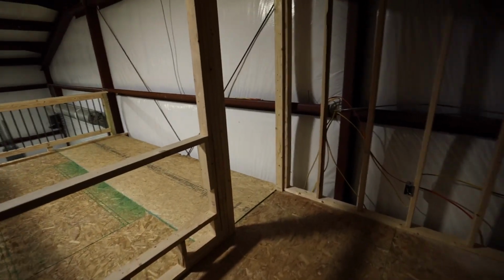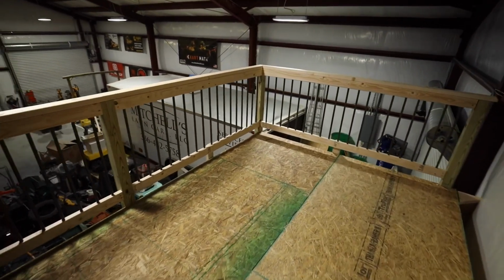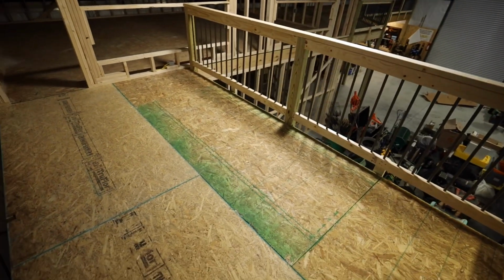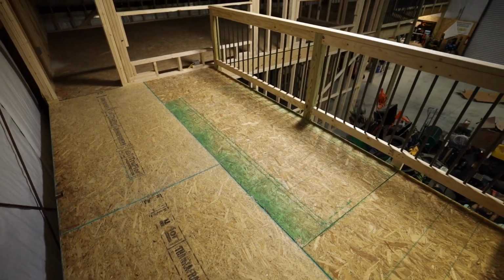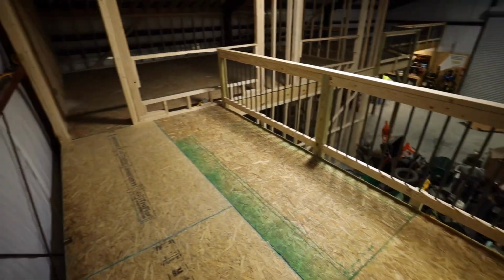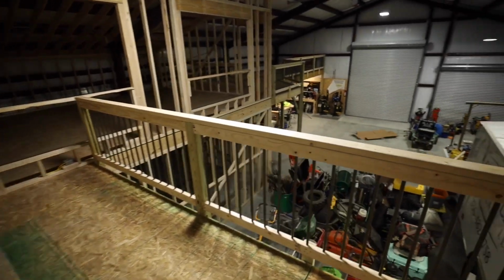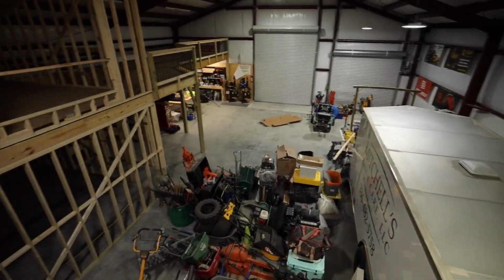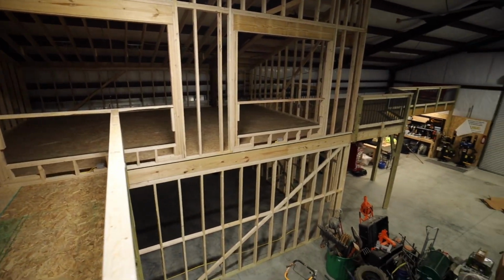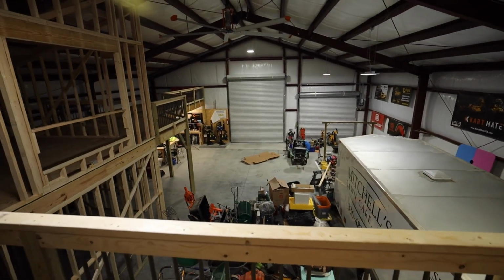And then there'll be a door here which brings you out onto, I guess you could call this a balcony. It's not a mezzanine or loft, there's a room below it, so I guess this will be a balcony. And this is going to be an extension of what that room is going to be. So again, another cool view of the shop that I haven't been able to see before.